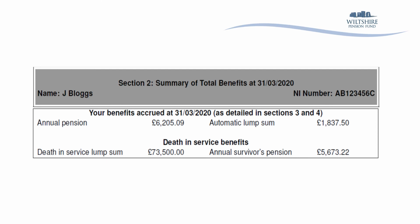So if Mr. Bloggs was to die in service, then a lump sum equivalent to 3 times his annual pay would be payable. So 3 times the 24,500 comes to the 73,500 you can see there. As I mentioned at the beginning, Mr. Bloggs is married, so if he was to die, an annual survivor's pension of £5,673.22 would be payable.